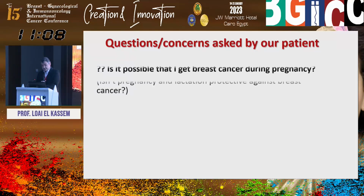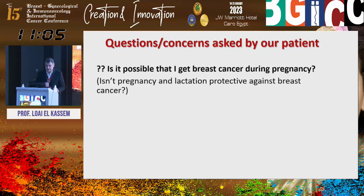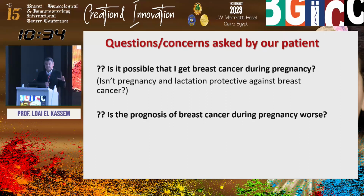But our patient asked very relevant questions. How come I got breast cancer during pregnancy? It's well known that pregnancy and lactation are protective against breast cancer. They all say that. So I got it during pregnancy, and it's said to be protective for life, but it didn't work for me. Could the diagnosis be wrong? That's the question, because if you talk to a lot of patients, many do not believe that breast cancer can come during pregnancy. Second, they say that breast cancer, when it comes during pregnancy, has a very poor prognosis. With the hormones and everything, the cancer progresses and metastasizes very fast. Is that true or not?